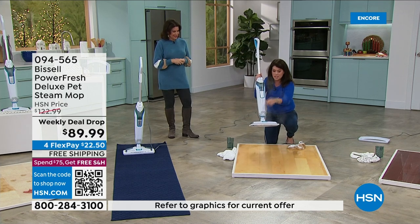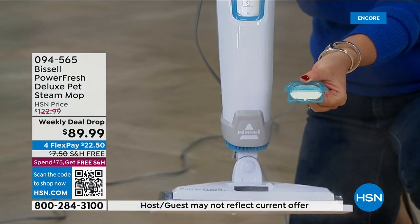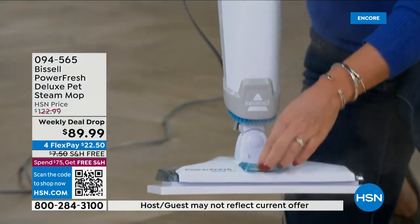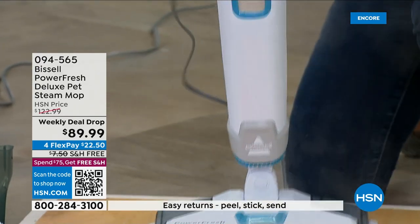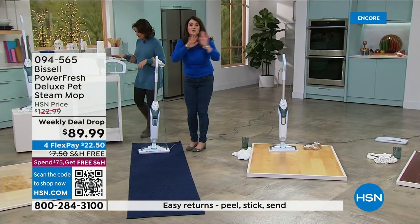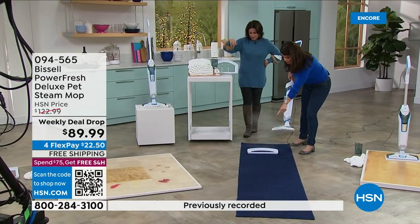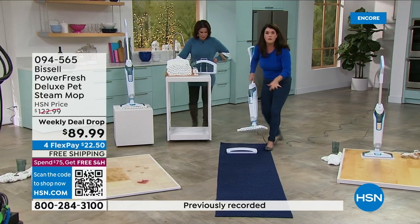I wanna say this too, because now we're gonna go to the carpet, okay? This is unheard of. You are getting two of these scent discs, they last about a month each. Wow. You pop them here. Now again, you don't have to use them, but I love them. We haven't even shown this yet. Again, you're getting the most powerful that Bissell offers. This is your carpet floor refresher.